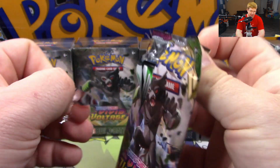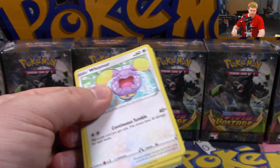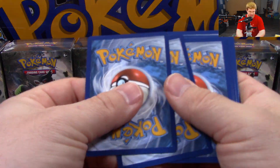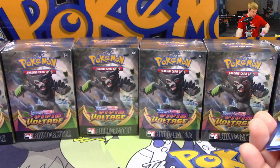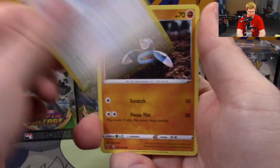I'm surprised it's not a little higher. I figured it would be up there just a bit more, but it is not. So I will give a little bit of credit there, because usually it's just ridiculously high for no reason at all. But Wailord is a little thinner this time around.